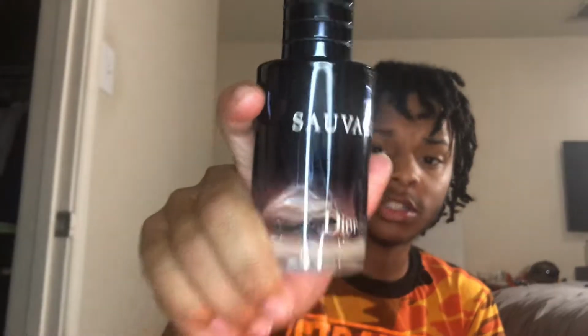Okay, here we're going to be talking about Dior Sauvage Eau de Toilette, the original. Let's just get into it. So, I have the notes here for once with me. The notes are bergamot and pepper in the top, lavender, pink pepper, vetiver, patchouli, and geranium in the middle notes, and the base notes are ambroxan, cedar, and labdanum.